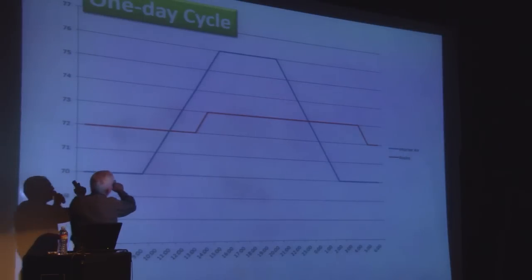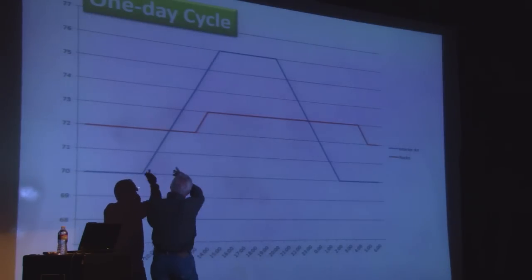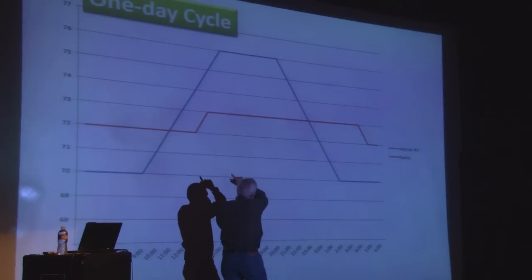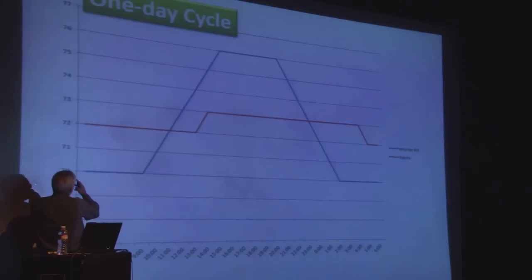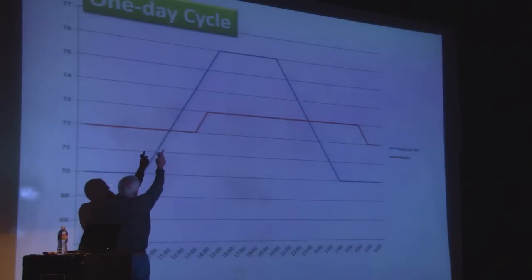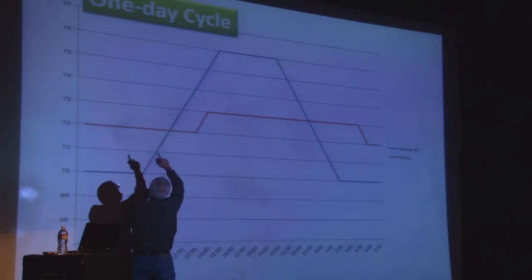The thermal mass, or the rocks in my house, are such a huge energy sink that they just sit here on the dark line, the red line. I'm colorblind, I think that's red, right? That's the temperature for the rocks. And it's hard to make that temperature move. The air temperature, this is a one-day cycle. So in the morning, it's cold out. This is the air temperature inside the house. The outside temperature is cool. When the sun comes up, the temperature starts going up inside the house. We're gaining energy. The temperature in the house will continue to climb until we get up to about 76 degrees.